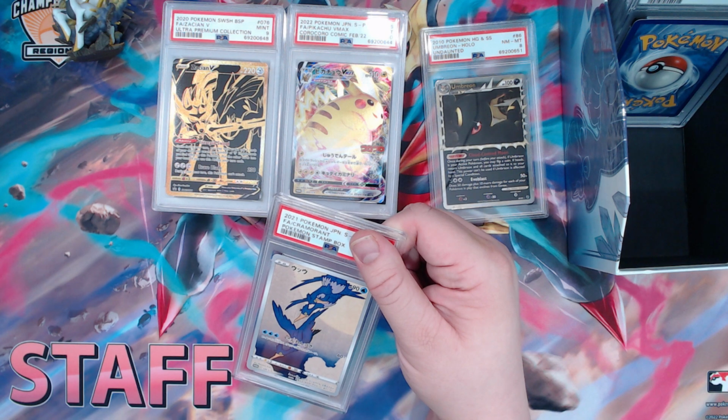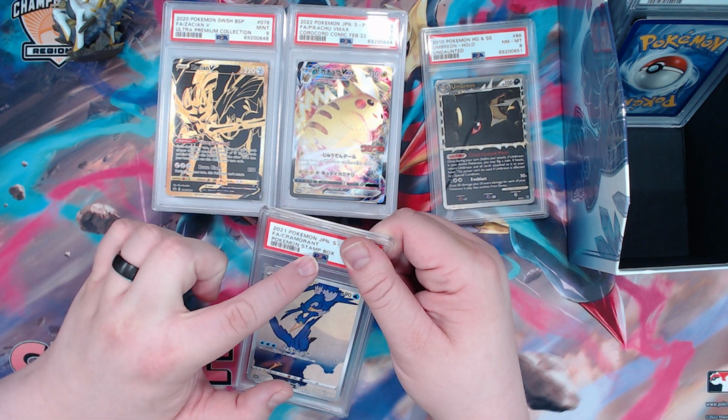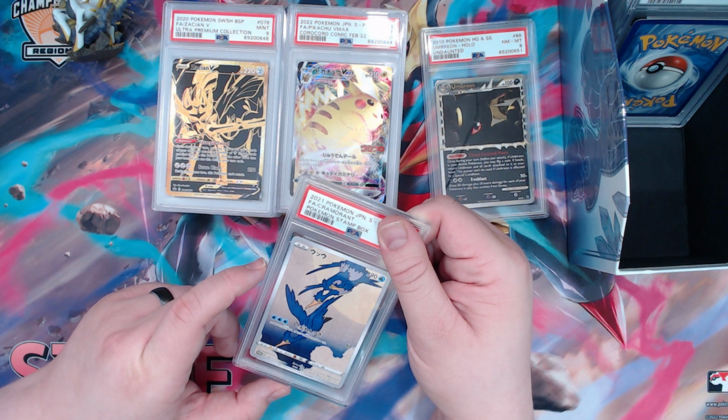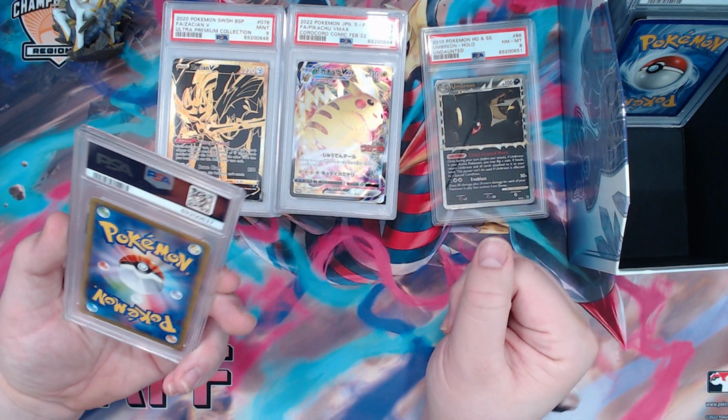You're right. This came from a Japanese post office promo. It comes from the stamp collection, if you guys aren't aware, and there's a matching piece to this. Beautiful cards. Both of them are beautiful. I'm just happy that we got them and we got them graded. I think it deserves a 10. I do. I think this card deserves a 10.